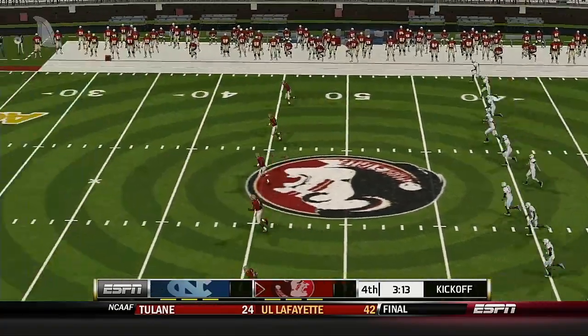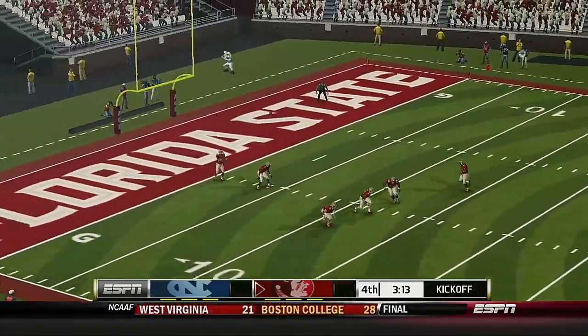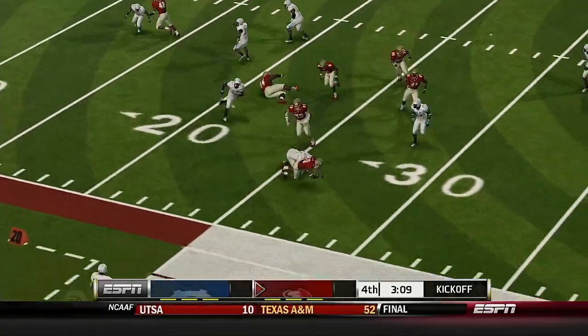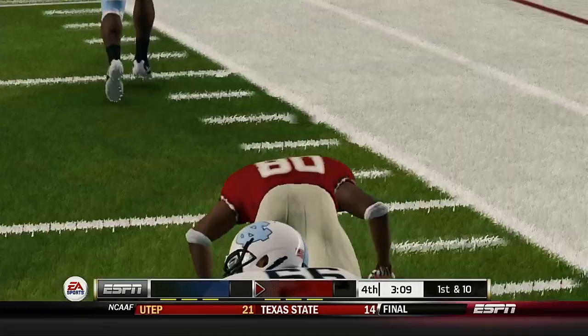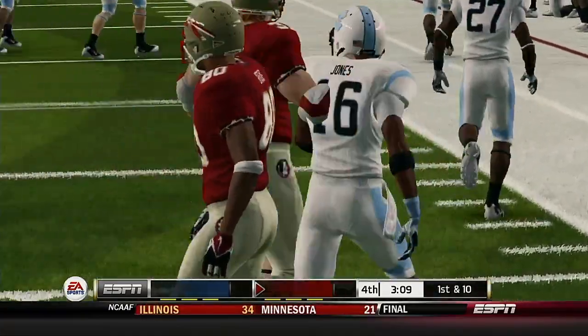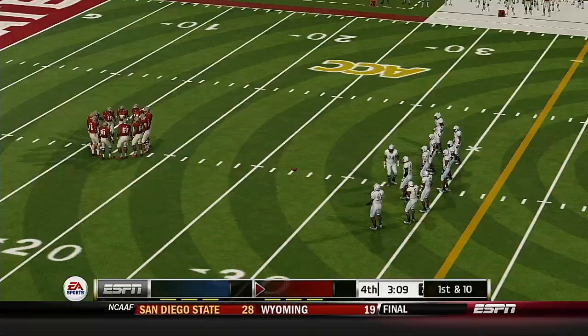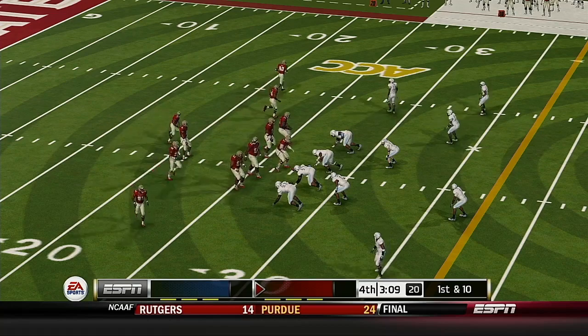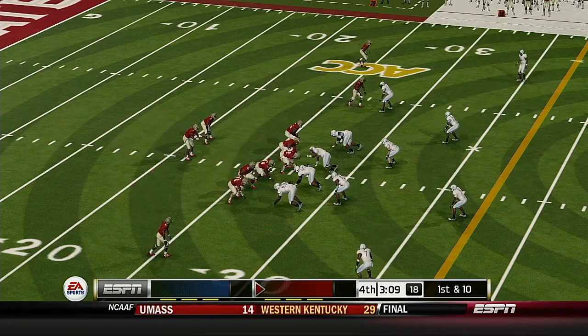Thompson is lined up to kick this one off. From his own goal line. And he has it on the corner. And he's taken down at the 27-yard line. This is a pretty crucial series right here. With things being so tight, your best players have to step it up on both sides of the ball.